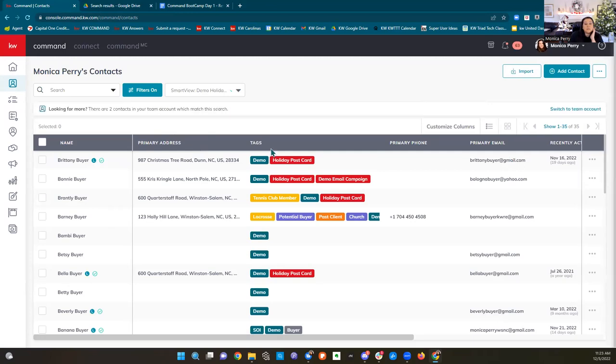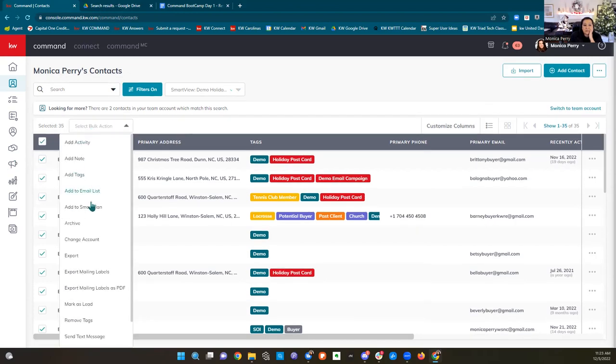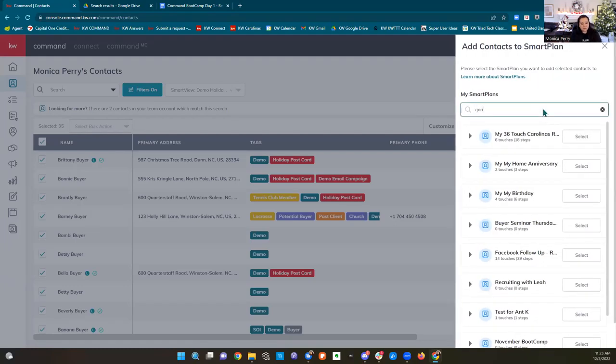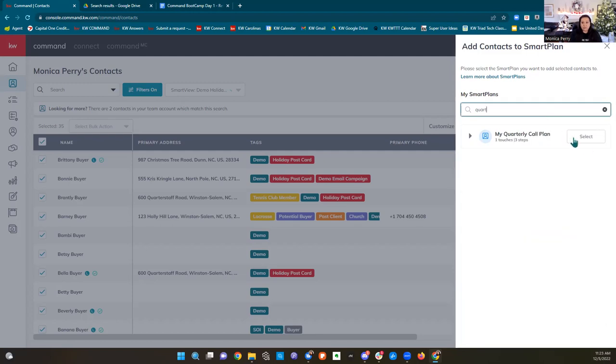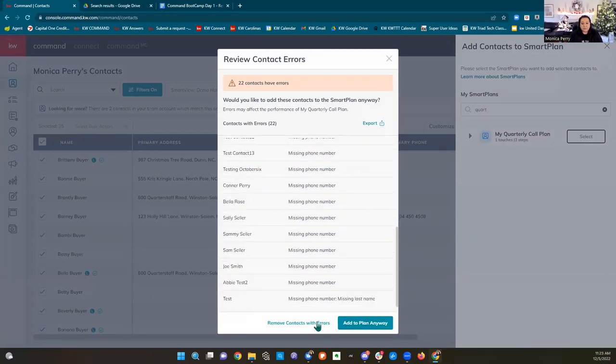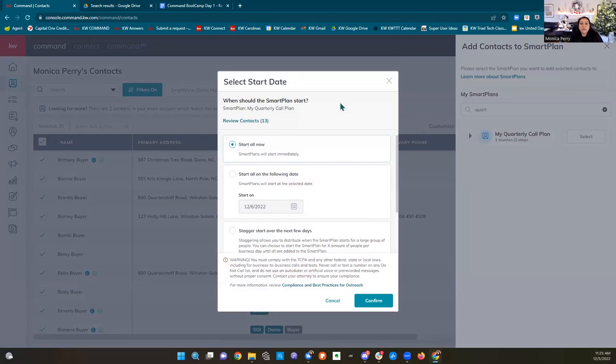Check in the chat. So say I wanted these 35 folks to be on my quarterly call plan. I can select all, select bulk action, add them to the smart plan, search for my quarterly call, click select. Okay, now these people are missing phone numbers, but I'm just going to say remove contacts with errors there. So now I have the ability to start everybody now. That means I'm going to get 13 tasks that say to call this person. It's going to delay for 90 days, and then it's going to tell me to call them again. Then it's going to delay for 90 days, and it's going to tell me to call them again, right?